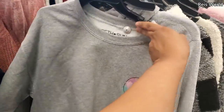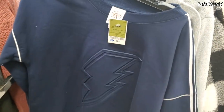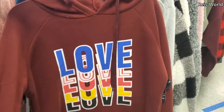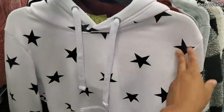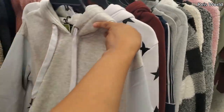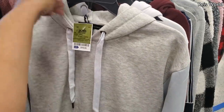That's cute. Oh, this one again, which I think I do like that one. $5. You can find this in Burlington. So don't forget, Burlington has a lot of sweaters out right now. Love, love, love. $8. One with stars all over it. $16. But white does get dirty very easily. I try not to buy white for my daughter. I mean, it's a mess.